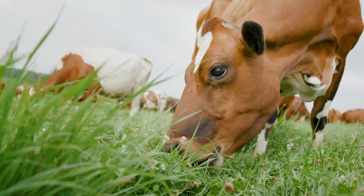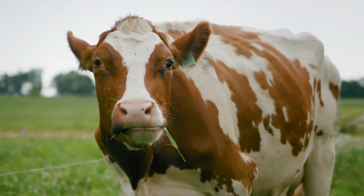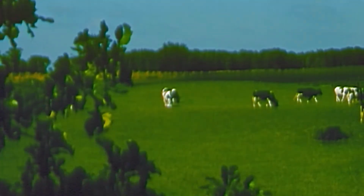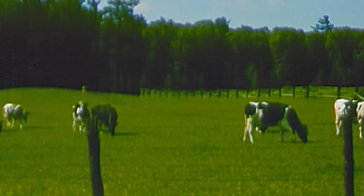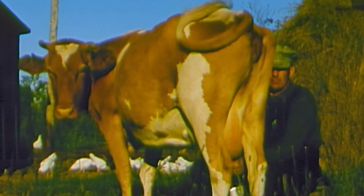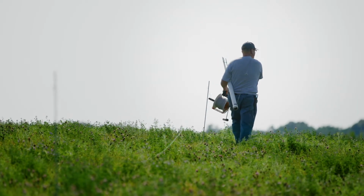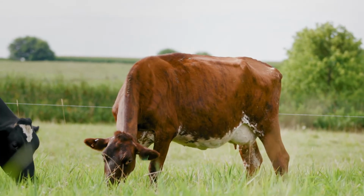Rotational grazing is something that's actually been around since maybe the 40s. But back then it was a little different than it is today. They would let cows into a 10-acre field and let them graze it. They might move them after a week into another 10-acre field, and they would call that rotational grazing, which for the time was good. Well, today what we do is we use polywire and modern fencing equipment to break that down even further.